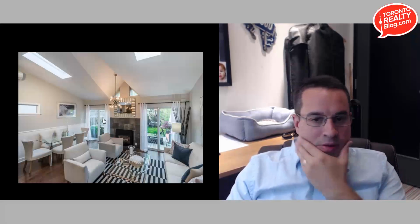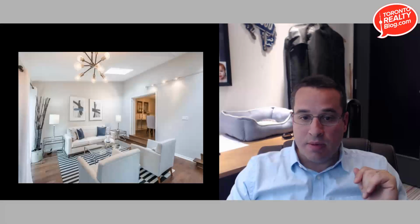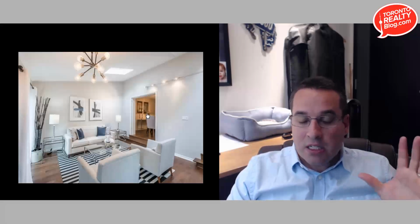Look at this. 2 doors, 2 skylights. This reminds me of my friend's house on Sutherland growing up. I can't figure it out. That doesn't make any sense to me. Anyways, I don't love it any less. I just think it's absolutely ridiculous that they have, look, here's your dining room, and here's another dining room. So weird.